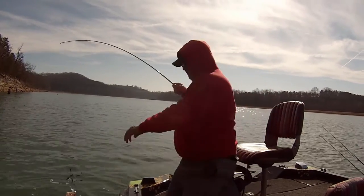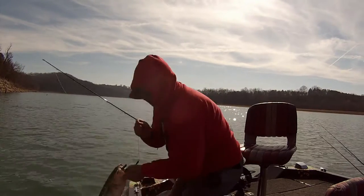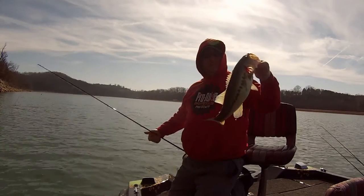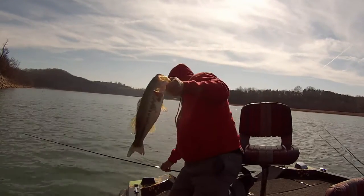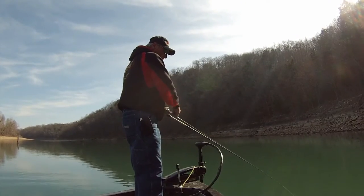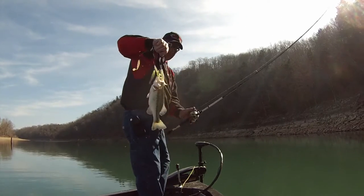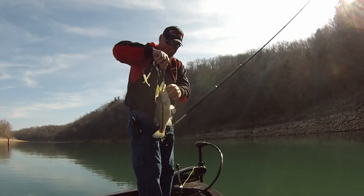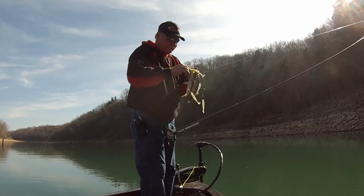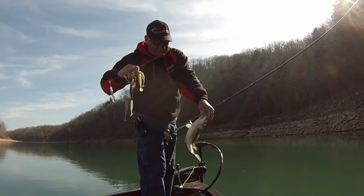Well, come on, Michael. Well, I was going to lift him, but I was like, I'll go get him. Yeah, there you go, buddy. You're a good solid fish right there. Nice chunk on the A rig. He gobbled it good, too. You're a little old Kentucky there on the old rig.